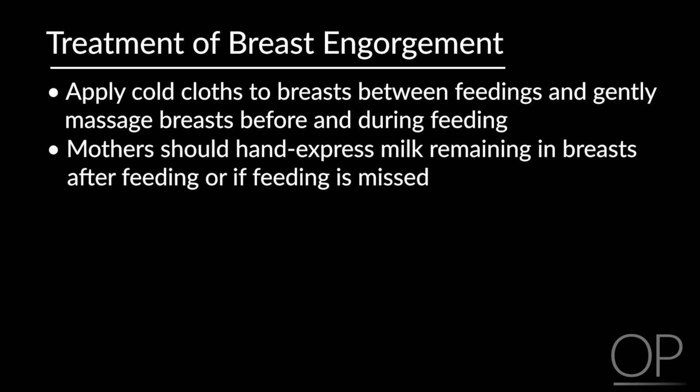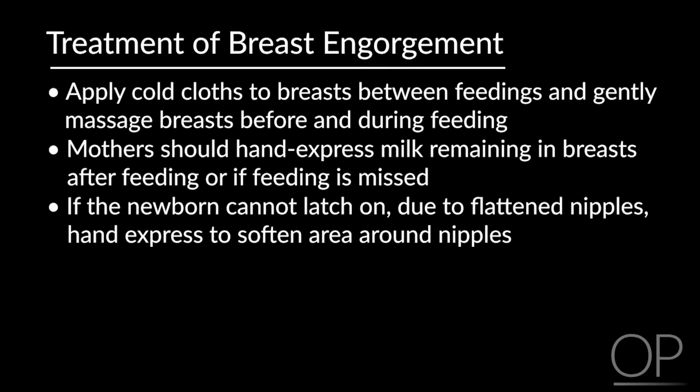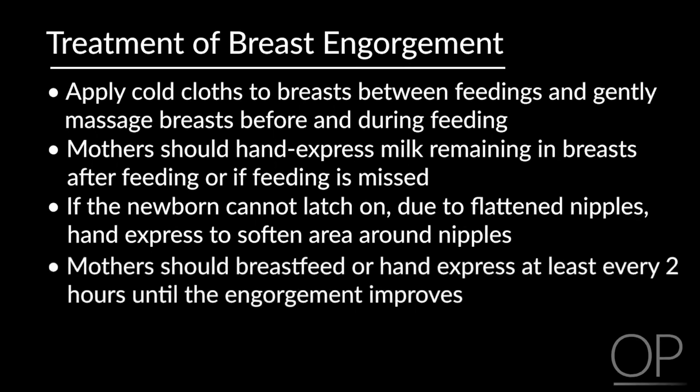Mothers should hand express milk remaining in the breasts after feeding or if feeding is missed. If the newborn cannot latch on due to flattened nipples, hand express to soften the area around the nipples. Mothers should breastfeed or hand express at least every 2 hours until engorgement improves.